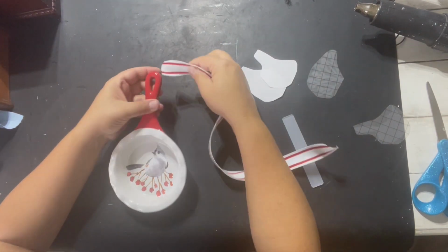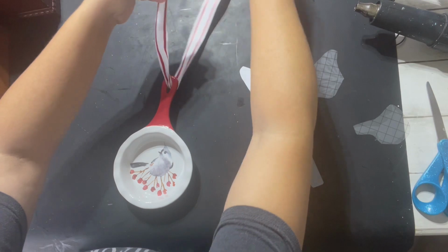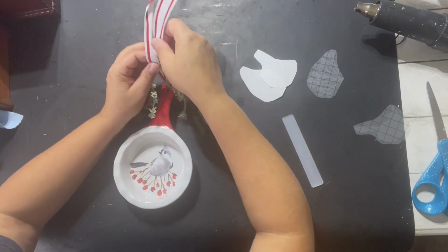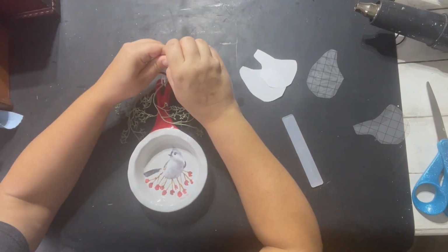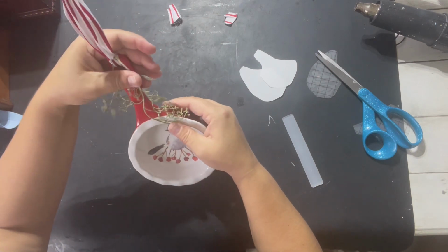So I thought it'd be cute to add a little ribbon to the top, put a little bit of greenery in there, just to zhuzh up the top there a little bit. And I think this piece turned out really cute. And it took me like less than 5 minutes.